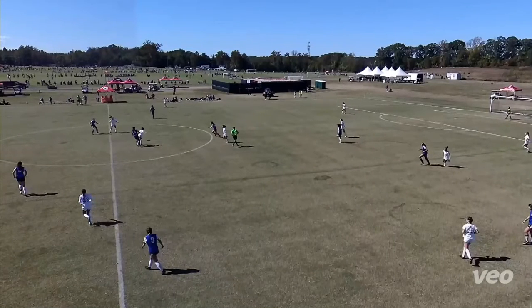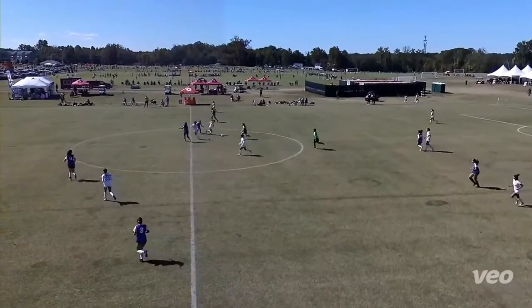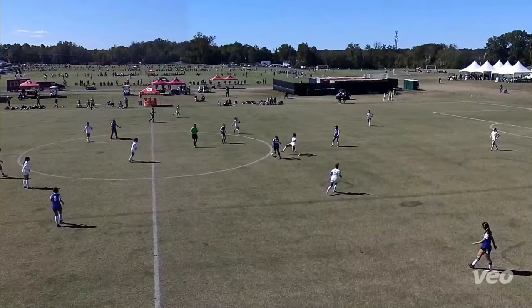And if you think back, look at all this open space right in this area right there that any one of us, any one of you on the field at this point could have gotten the ball back to Hannah or back to Kylie and switched the point of attack. And again, it doesn't always happen that way, but just giving you guys more ideas so that we don't have to deal with a counter.